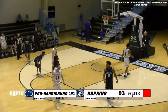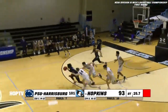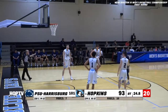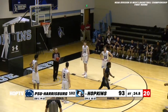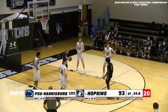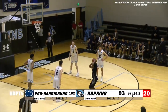Penn State Harrisburg is going to come in here and pull one of the biggest upsets of the tournament against the 6th-ranked team in the country as they foul Scott with 24.8 to play. It was just too much to try to match buckets with what Baylor Carroll has done in this game. I mean, Johns Hopkins been great on offense. They have 93 points in this game, but what he did for this Penn State Harrisburg team on the offensive end has been nothing short of amazing.